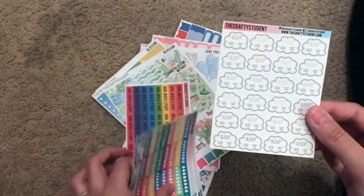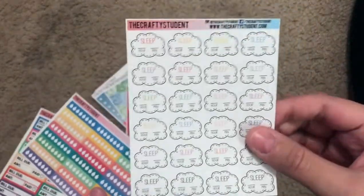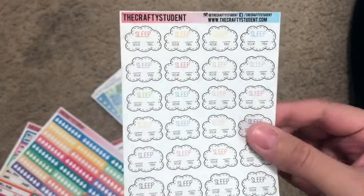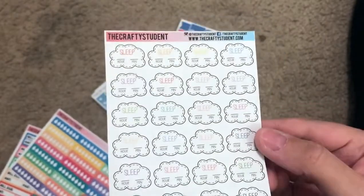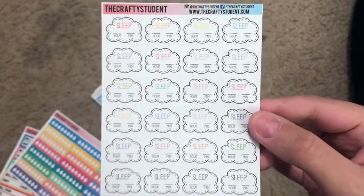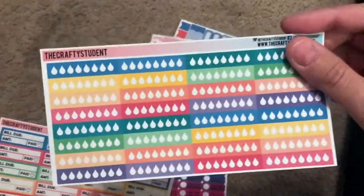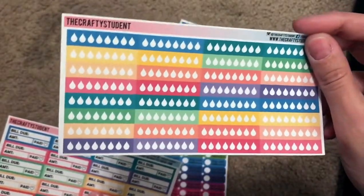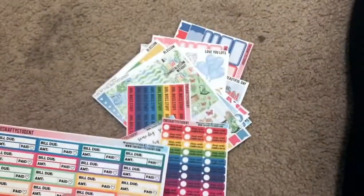And then I got some new stuff and some repurchases. Start tracking my sleep. So I got this. This is in the colorful. I believe there's neutral and then colorful. So black or colored ink for the word sleep, basically. So you can do your hours, minutes. I got these to do individual versus having big boxes in my sidebar. I just figured just put that on the daily page.